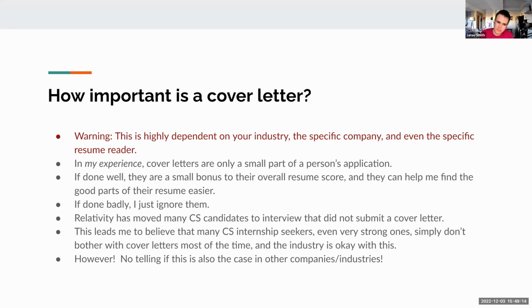Like, if done well, they're a bonus to the resume score, and they can help me find the good parts of the resume easier. But if they're done badly, I just ignore them. I will say, Relativity has moved lots of CS candidates to interview that did not submit a cover letter.